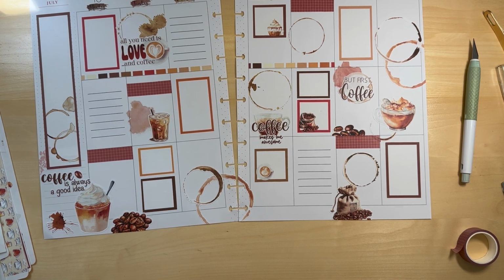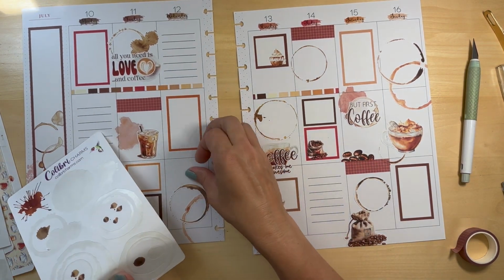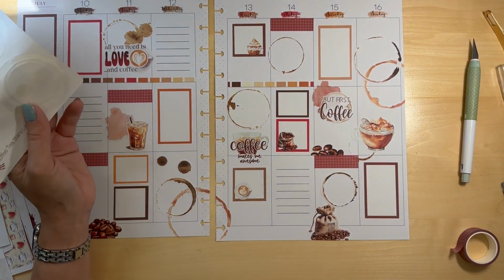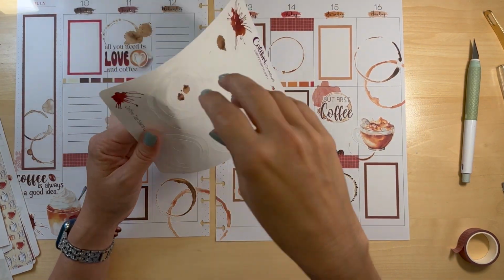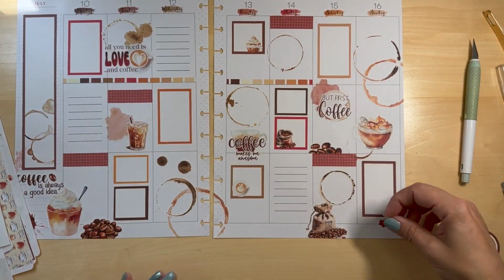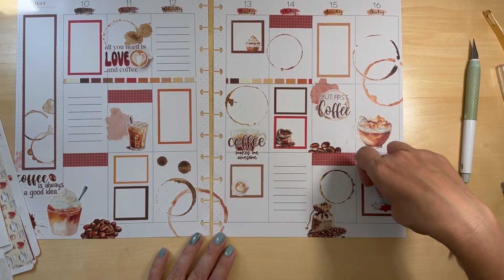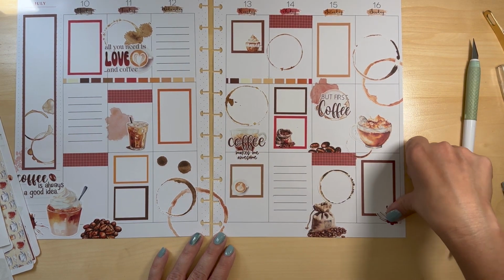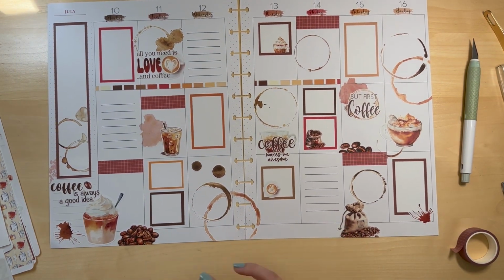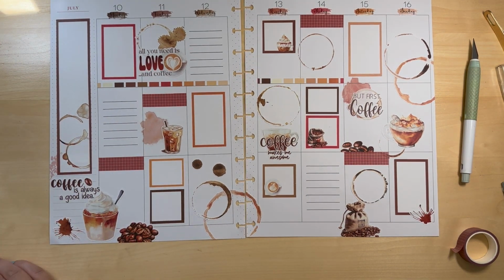I feel like that side does need some more attention. Maybe some splats. Look at the splat over here. No splats. Maybe a splat over here. Maybe here. Or you could put it at the side of the box. Here. There. I like that. Great, I think it's done. Yeah. I think that is enough.